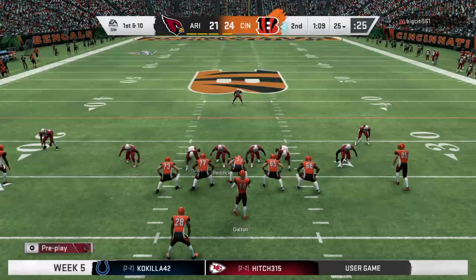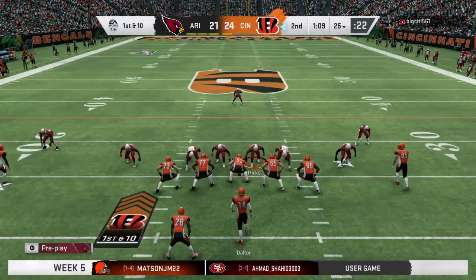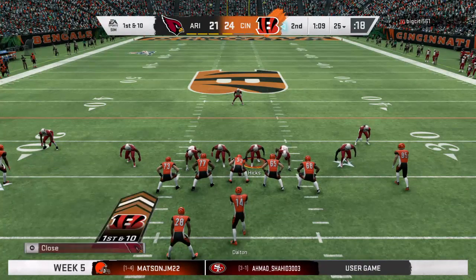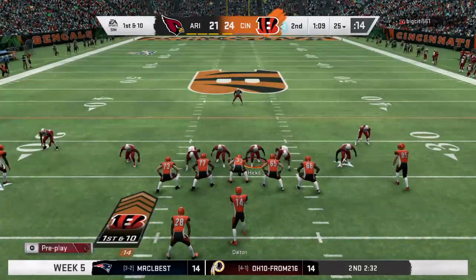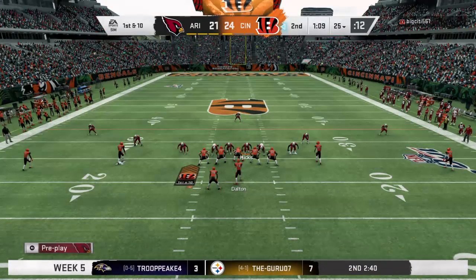Now the Cincinnati offense is ready to see what they can do here. And still plenty of time remaining in the half, more than a minute. We'll see if they just want to protect that lead or try to add on to it. Well, with as much time as is left on the clock, I would imagine it would be the latter. I think they're going to try and add on to it.